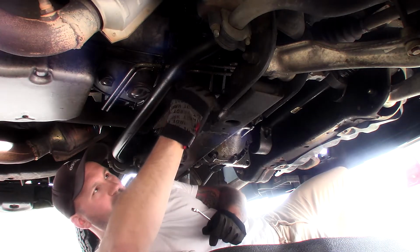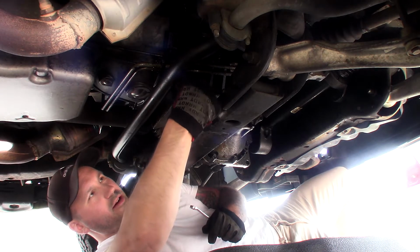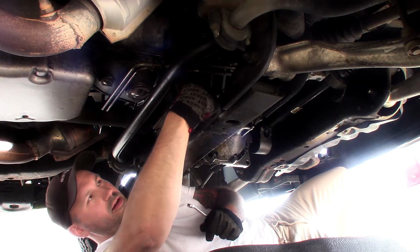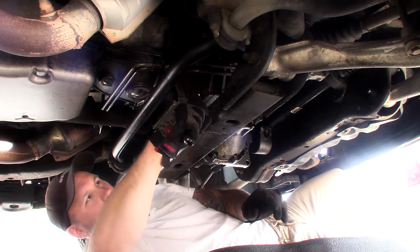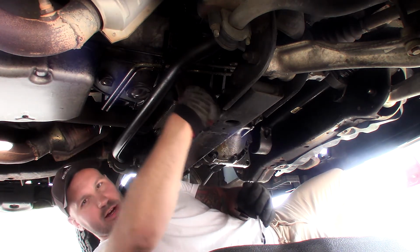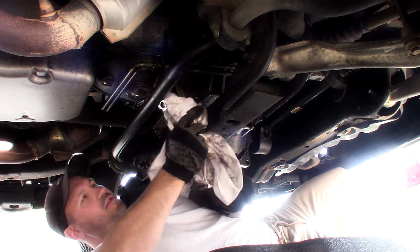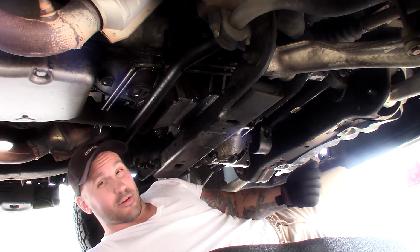All right, once the pan is empty, we just put that plug back in there. Snug it back up. You don't want to wrench it down, you'll ruin the threads. Just tight so that you can't unscrew it with your fingers. You don't want oil leaking out, but you also don't want to ruin the threads in there. Next, we're going to take off the filter.